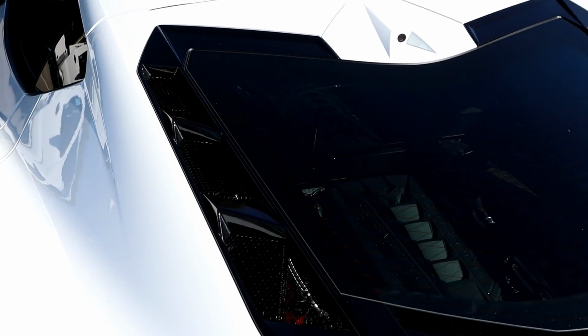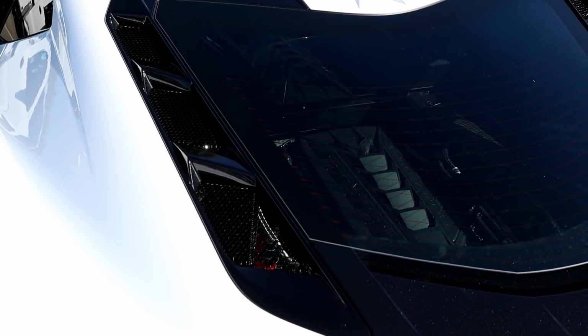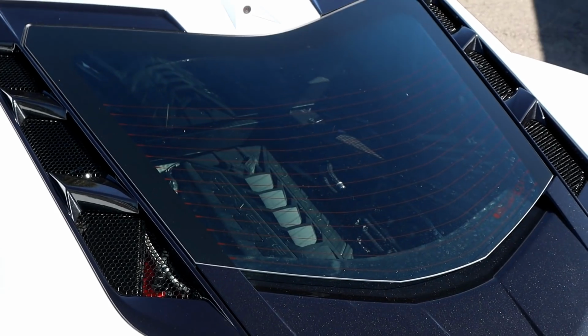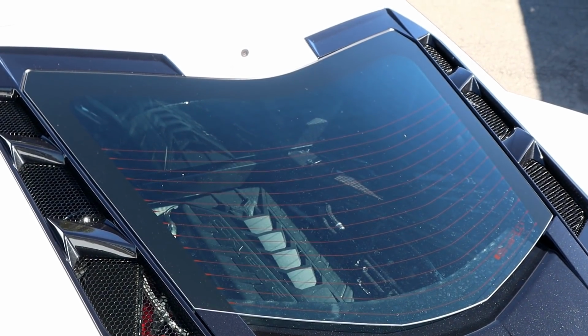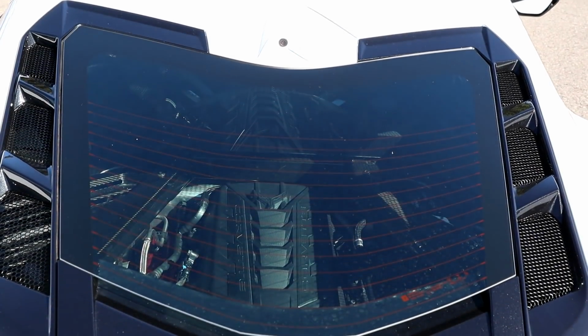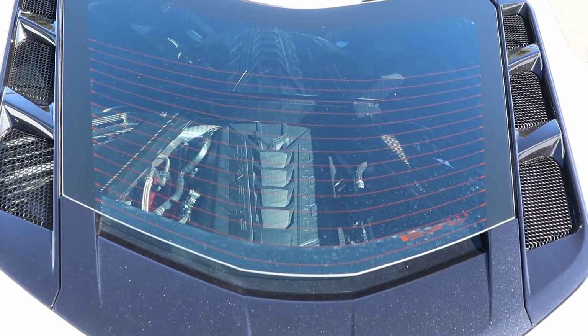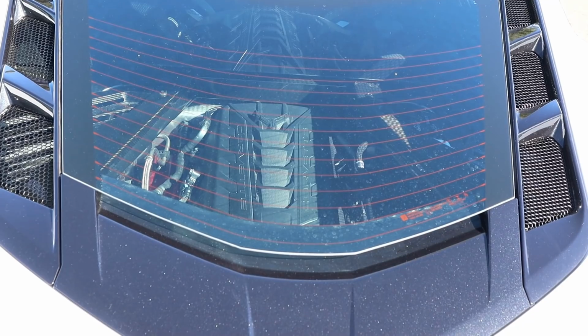This is one of the highlights of this car. You can see the engine from outside. The engine is displayed like a piece from Picasso, and FYI, the windows inside may be a little difficult to clean, but what a price to pay, right? Now if you get the convertible, the engine will be covered by the hardtop.